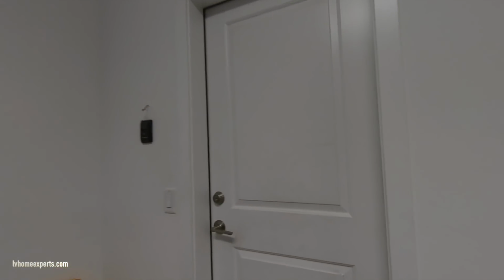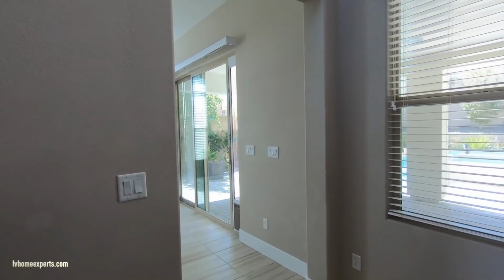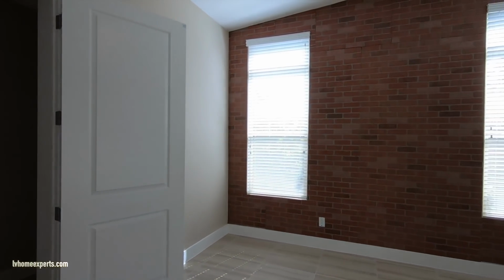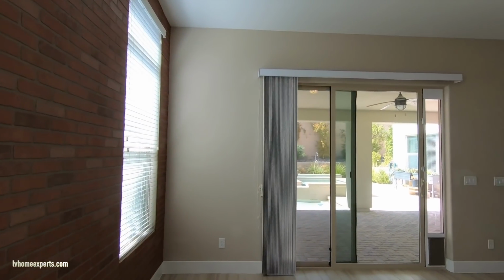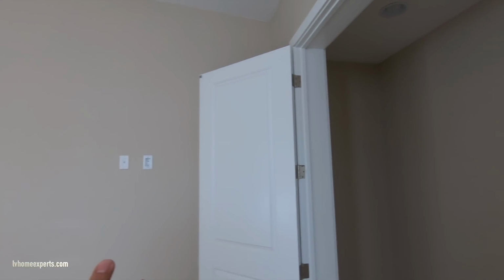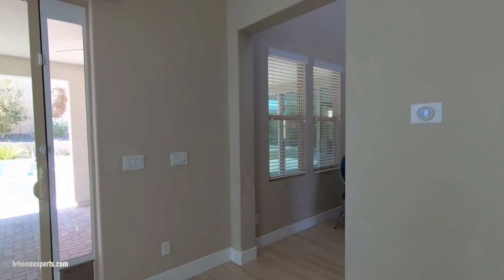Alright, let's go back inside, see what we have. We'll start off on this side right here. This looks like an extra room, or it could be a den. Let's see what this is right here. Oh, this is MDF board. I like the 6-foot slide here. So this would be your extra closet space? Looks like your TV will go right here. You got your cable right here as well. You got your thermostat.